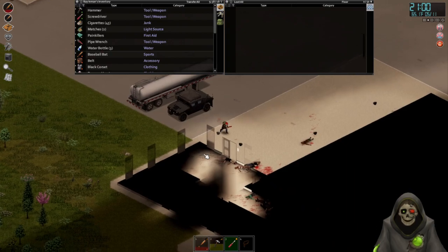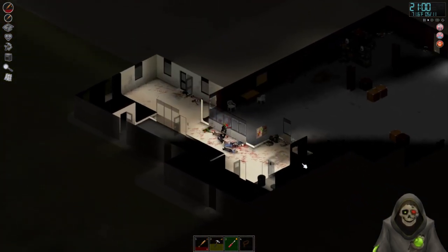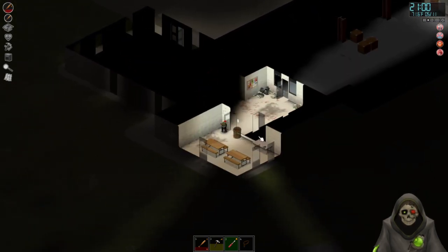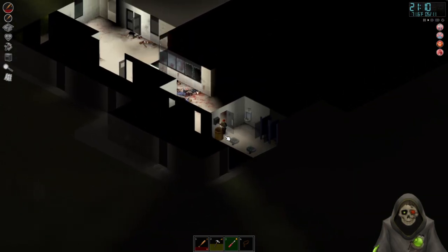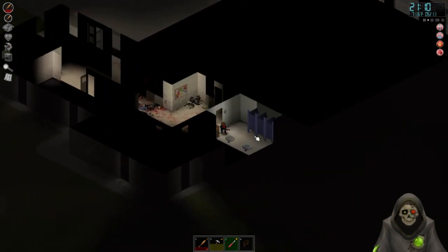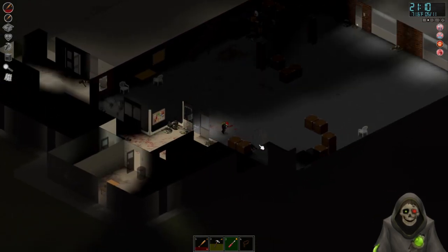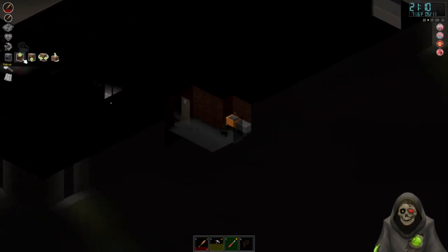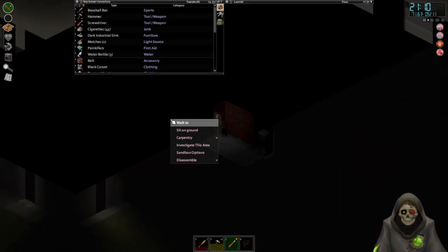Do I still have the pipe wrench? I do. Okay. Hold on. There was another sink in here. Or a couple of sinks, right? I don't really want those sinks, though. On the one back here. Yeah, brother. All right. Pick up. Sink. Nice. Got it.